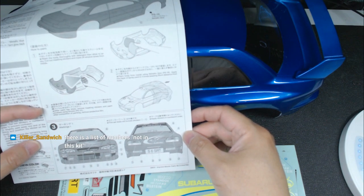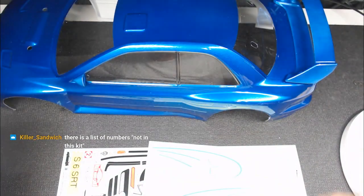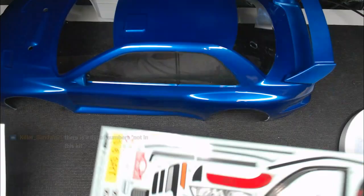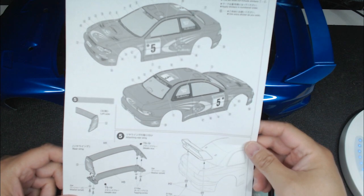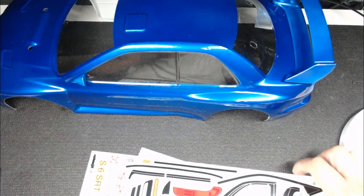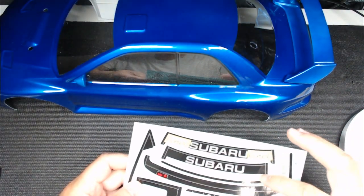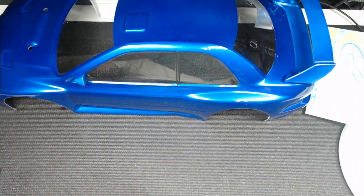Where the heck is 1? I hardly see any single digits. Not in this kit. Oh. So should I start at like 5? Because I don't see 1, 2, 3 at all. There isn't 1, 2, 3. So thanks for the heads up. I would have been here forever. So 5 is this one. I can choose between the 2. Of course, I'm going to go with the nice one.